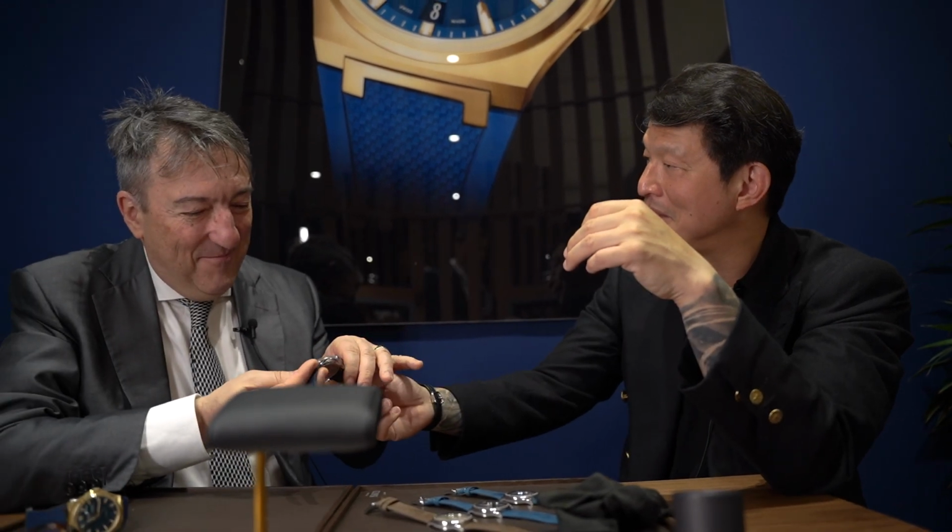What is the material of this case? So that is a prototype in steel. The final version will be white gold. Okay, white gold, excellent. And we'll have a platinum one day. It's a request for a limited edition for some friends, and we'll have a yellow gold. Yellow gold would be cool. And we have the rose gold that is around there.